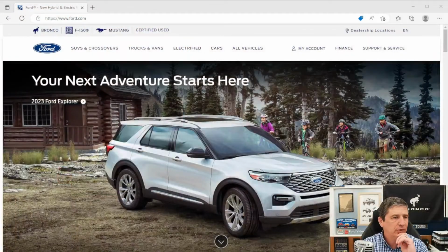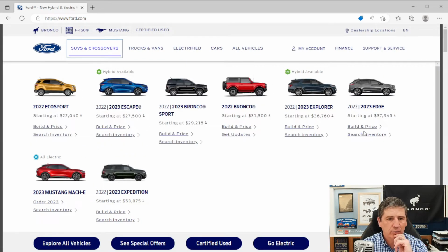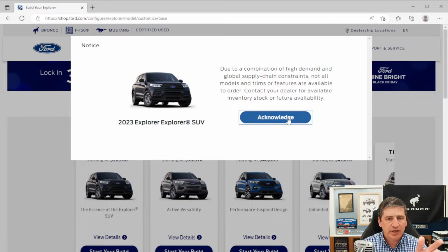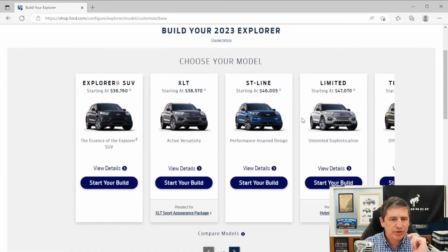Let's go ahead and jump in and talk about some mechanical features first. To do this, we're going to go to Ford's Build and Price website. We go over to Ford.com, click on SUVs and crossovers, and go down to the Explorer. Click Build and Price, and when that comes up, we can start our build. It will give us a little notice that they have supply chain issues and such. We'll talk about some of those as we go through this video.